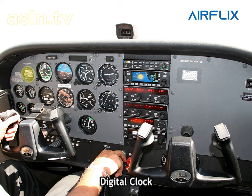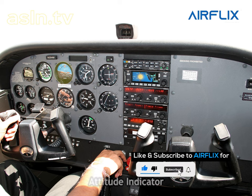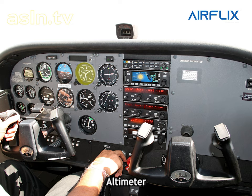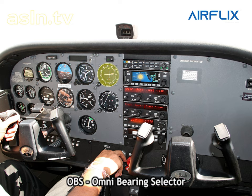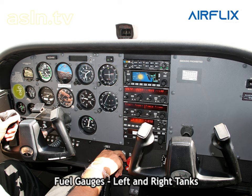Here we have a digital clock, and we have the airspeed indicator, the attitude indicator, the altimeter. Here is the OBS, or the Omni Bearing Selector, used for navigation, so we can actually fly instrument and ILS approaches with this particular airplane. The four sets of gauges that we have here, the one on the top left being the fuel gauges for the left and the right tank.